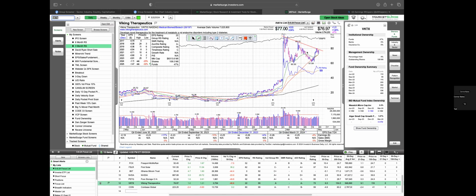VKTX, some eyes on this one. This is a biotech leader in the GLP-1 space, but it pulled back first, second, and this third final contraction has been on light volume and much smaller than these previous two.